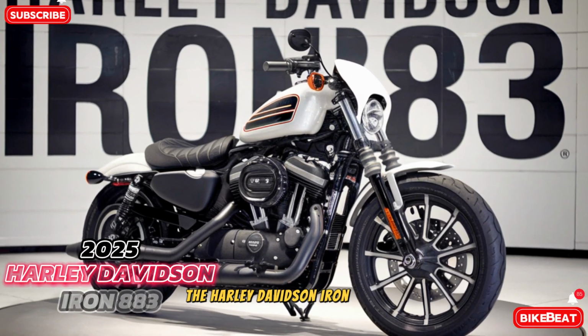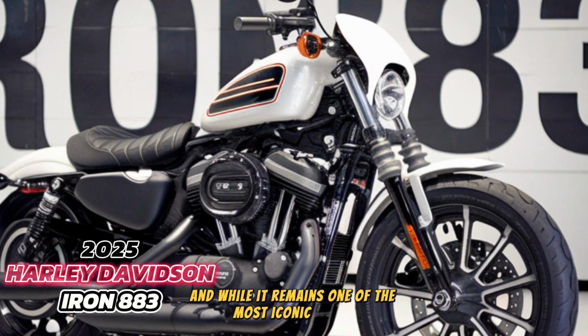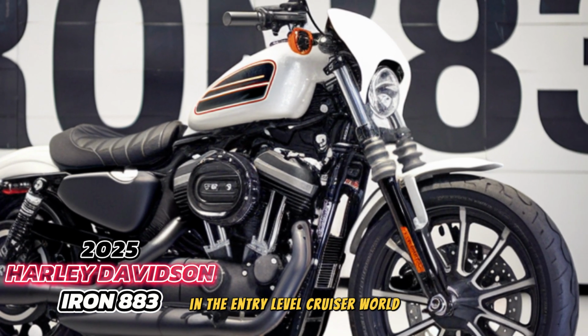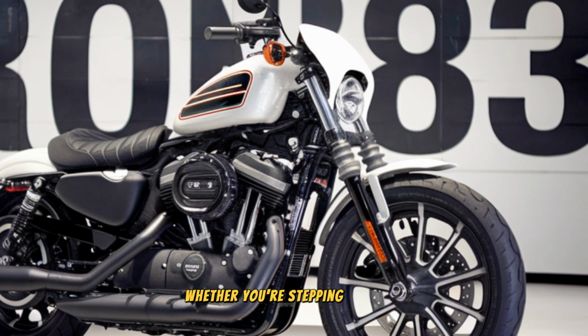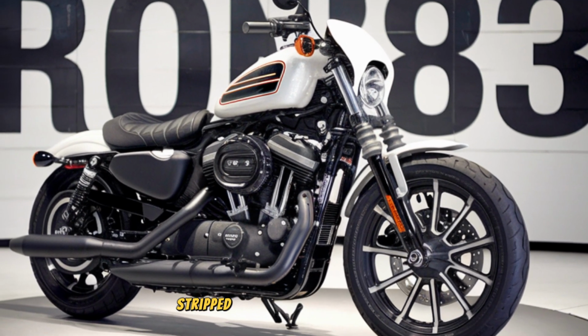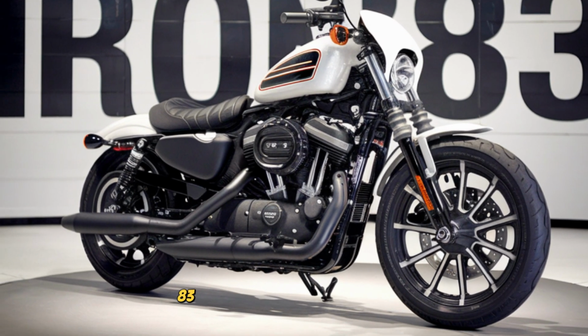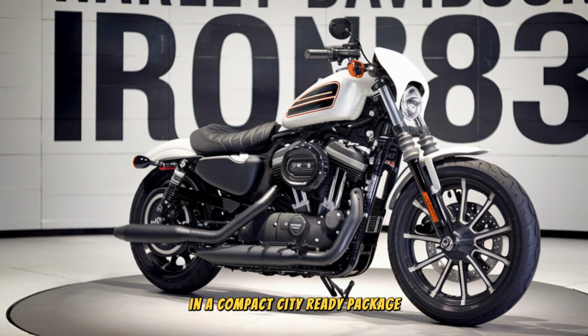The Harley-Davidson Iron 883 is back for 2025, and while it remains one of the most iconic names in the entry-level cruiser world, this year's iteration sharpens the edge a little further. Whether you're stepping into the Harley world for the first time or you're a seasoned rider looking for a raw, stripped-down experience, the Iron 883 continues to offer that classic Harley attitude in a compact, city-ready package.